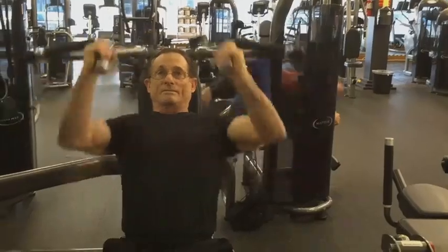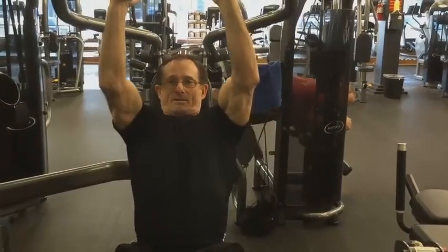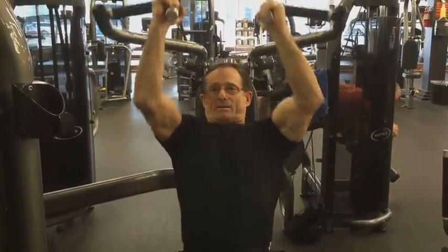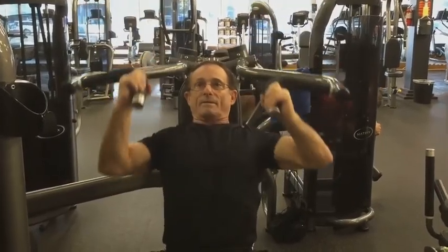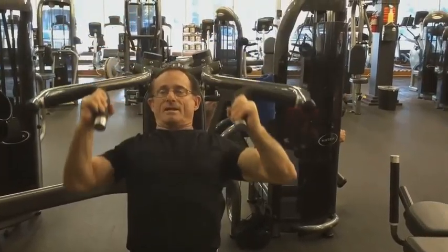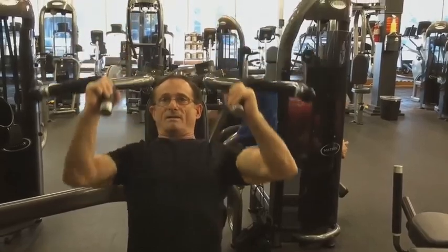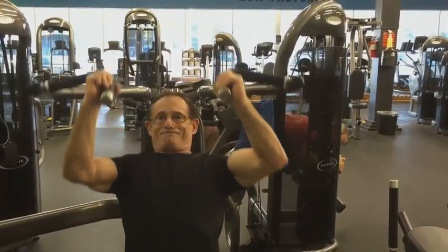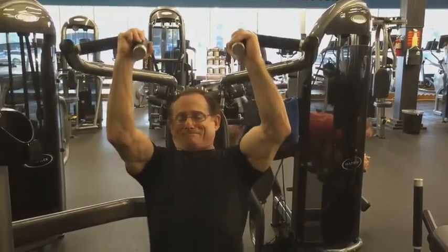As you can see here, I have chosen a machine since I feel this is the easiest way to avoid injury. I also scoot down the seat so that I'm pressing at a 30-degree angle to minimize pressure on the rotator cuff. The farther one rotates the humerus toward the back, the more likely one is to cause an injury, which is why I totally avoid behind the neck presses.